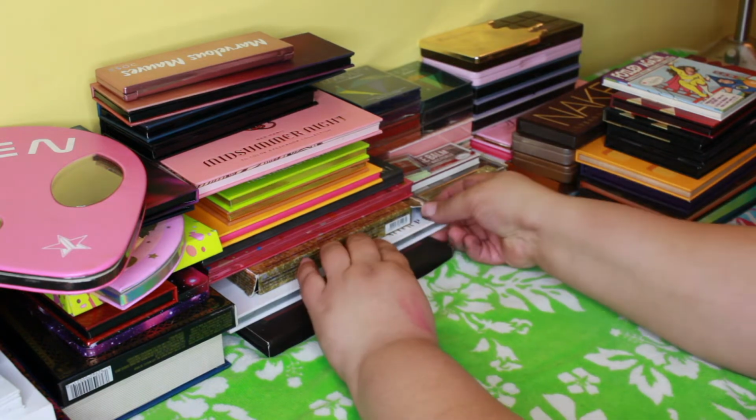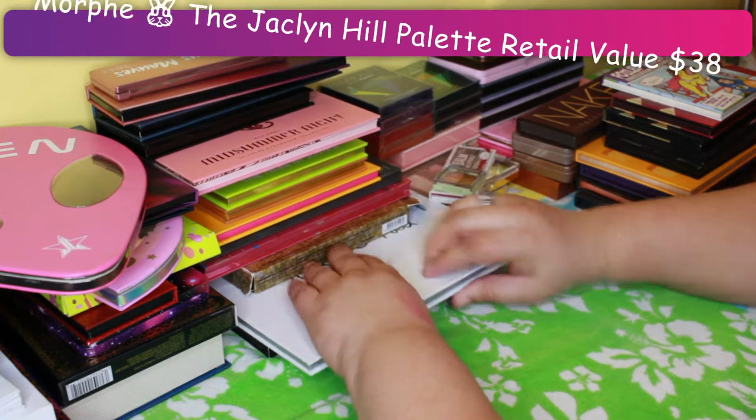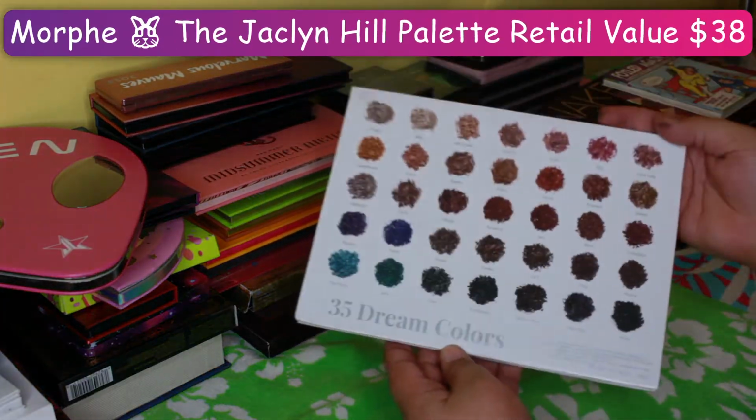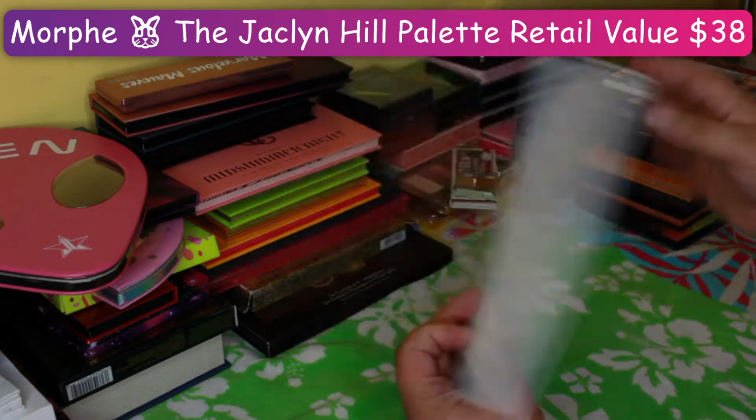So the next Morphe palette is obviously the Jaclyn Hill palette. Okay, here's the Jaclyn Hill palette. 35 Dream Colors.